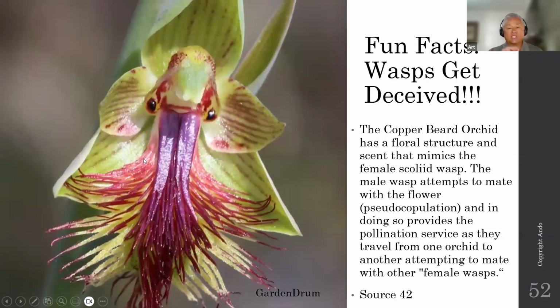Okay. Some interesting things. Another fun fact, that wasps do get deceived. So this particular copperbeard orchid has a floral structure and a scent that mimics the female scoliid wasp. So the male wasp looks at it, smells it, and tries to mate with it. And in doing so, picks up pollen and transfers it as it tries to mate with yet another orchid. And so anyway, it's just kind of comical and just interesting what flowers will do in terms of adaptation, so that it does perform or achieve its final goal, an ultimate goal of reproduction.